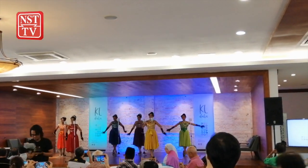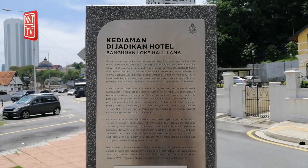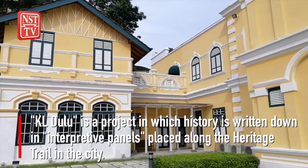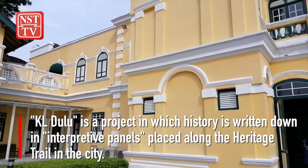In a bid to remind Malaysians of KL Dulu, the old Kuala Lumpur, the City Hall DBKL launched a new project to mark important locations throughout the city with the story behind these places.